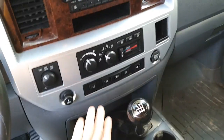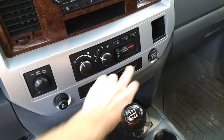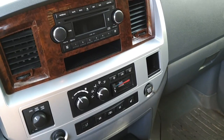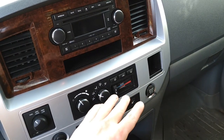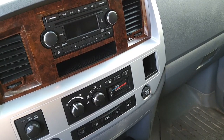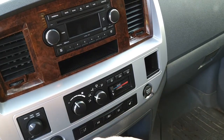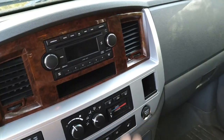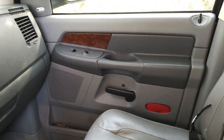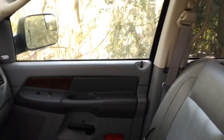Everything's okay here besides this one heated seat doesn't work. This one does work, so there's an electrical problem with that heated seat. AC and heat work just fine, which is awesome because there were a lot of HVAC problems in the older third gens. I think with the newer ones, things got a lot better. But overall, everything's looking pretty good in here.